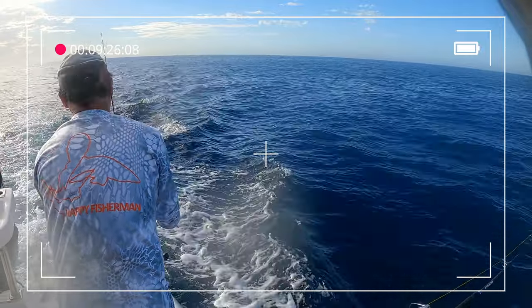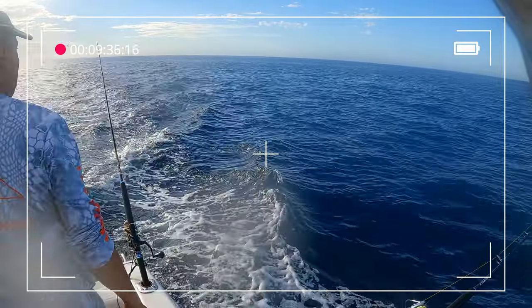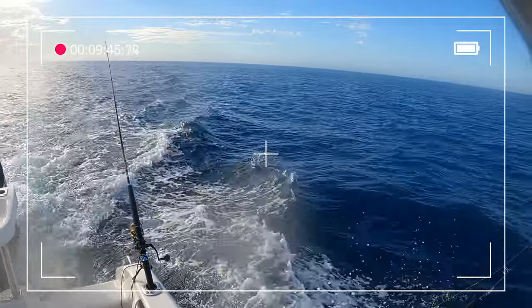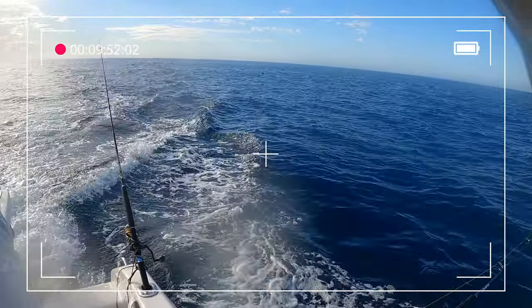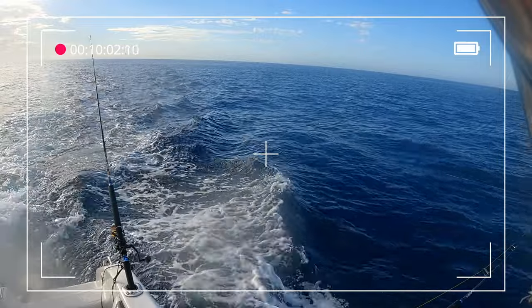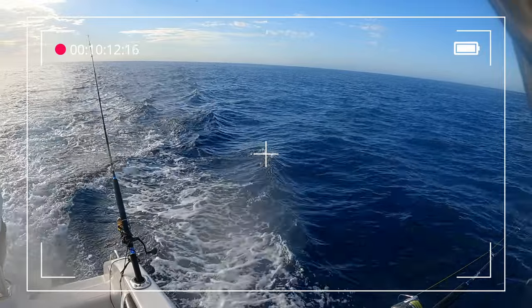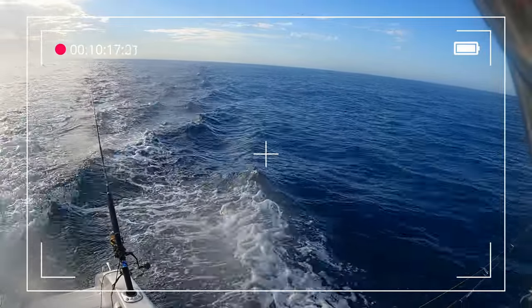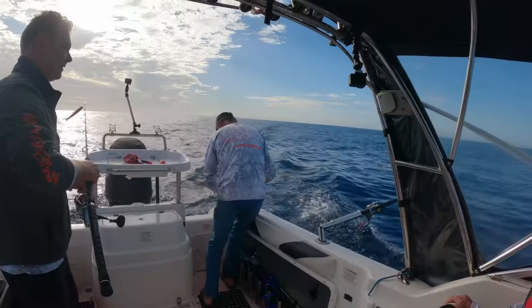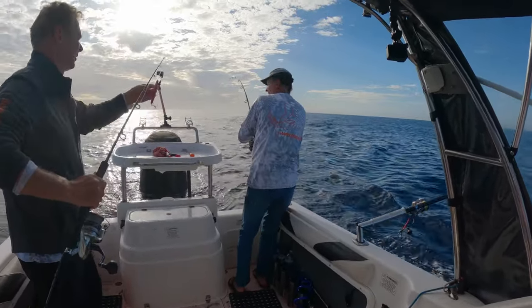Here you can see I'm putting the rod down, and now we're gonna see how long it took until we got the next fish. I'm not gonna cut this footage or swap angles, so you can see exactly what's going on here in real time. Okay, she's still. As you can see here, it went crazy. So it was less than a minute and we had another fish on.